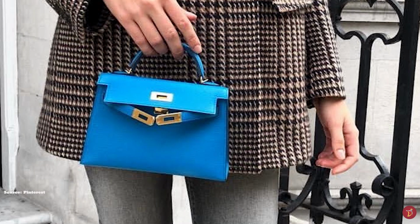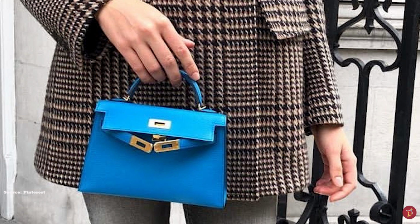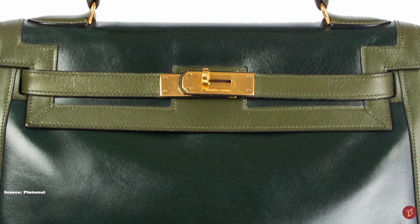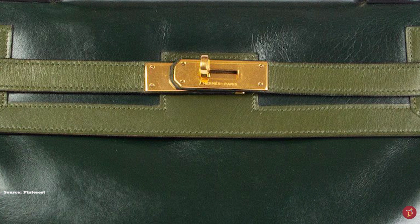Special customer requests continue to see a new, unique design added to the Kelly legacy. From bags made of feathers to sheared mink, the potential for Hermes Kelly bags is endless. The Hermes Kelly bag is one of the ultimate symbols of elegance and luxury. If you obtain a Kelly, you are choosing a timeless and elegant piece. The design is iconic and instantly recognizable to all fashionistas.